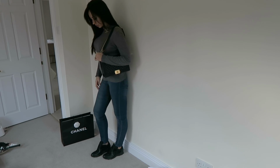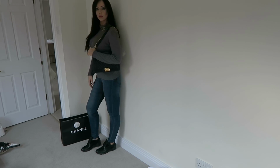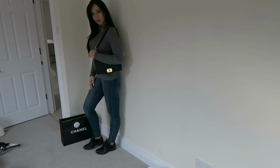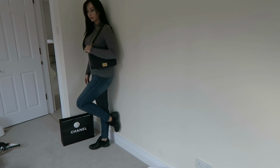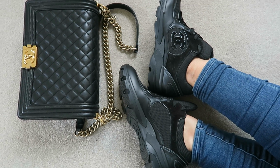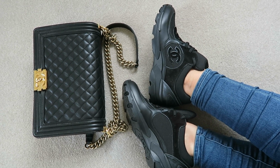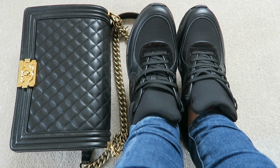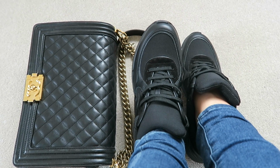So sizing, I took my regular size. I found that these came up a teeny tiny bit big. Even though it's the same design, I feel like the white ones fit me better than these. These are a little bit big, but not massive. I got them in a size 39.5.